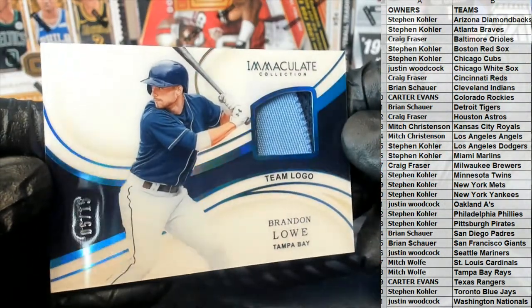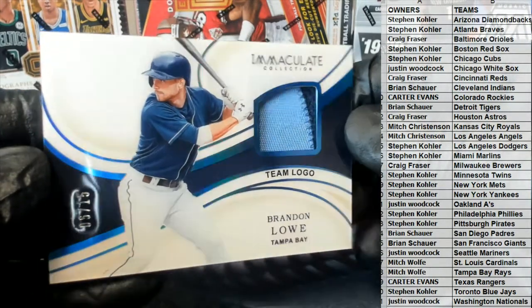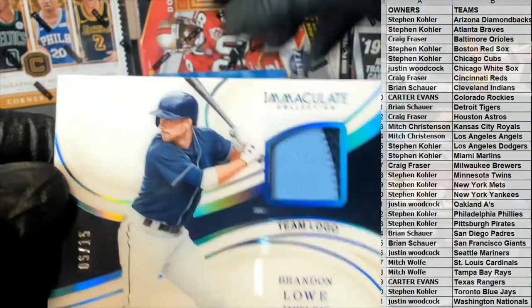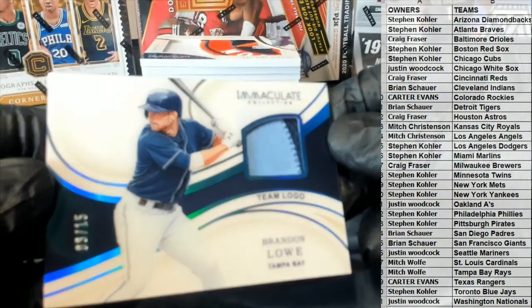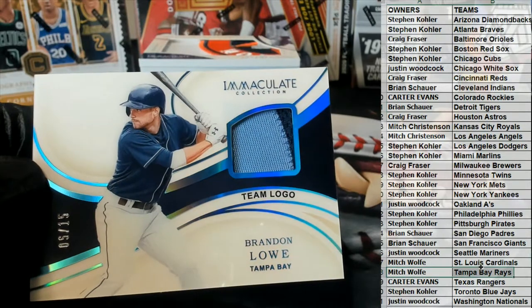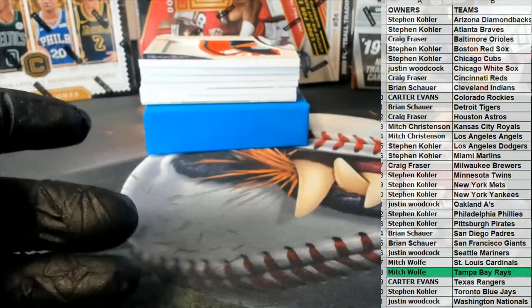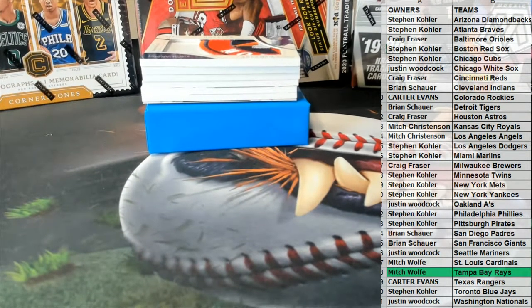All right, first up, guys, is Brandon Lowe. 5 of 15. Nice two-color team logo. That's hot. Yep, Brandon Lowe, 5 of 15. Very nice. And that's the Rays. Mitch W, all right, man. Very good. Mitch W, I'm on a roll today, man.